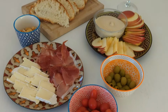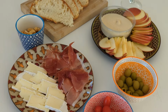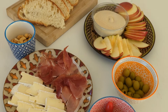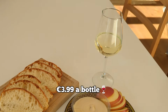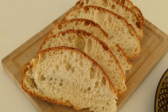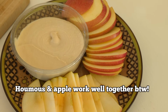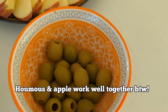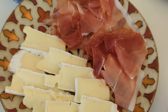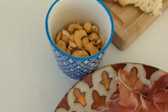So this is the first thing we're eating in Italy, and it's actually something we put together ourselves. When we got here by train, we were starving, so we went in the shop, obviously picked up wine, and then we got this lovely fresh bread. That looks sensational. That's just a tub of hummus and some chopped up apple, because we want some fruit. In the Mediterranean, you've got to have olives, haven't you? Fresh tomatoes, and then a plate of Parma ham and some brie, and then some cashew nuts.